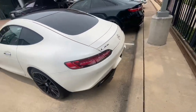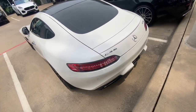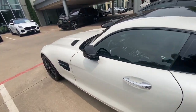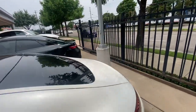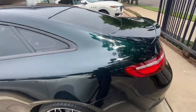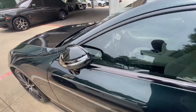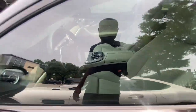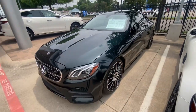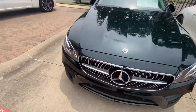Clean. I always like how the spoiler on these pops up. It pops up out of there when the car is on, when you're driving. That's a real nice feature. Man, y'all, look at this color on this thing right here. I don't know if y'all can see that. It looked black from a distance. Definitely not black though. Sparkly green. And the interior is just on point. One thing I can say about Benz, they do their thing with the colors and interior at times.